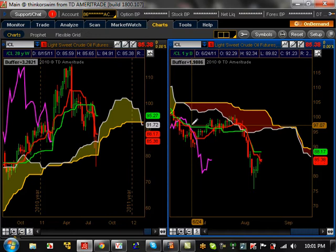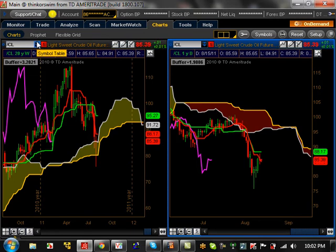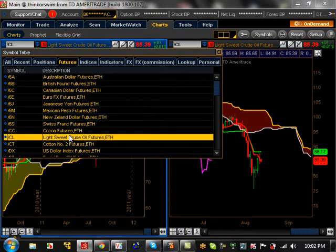We're pretty much in a pullback phase right now where crude oil has gone up, and we're trying to get to 88.17, which is a major resistance level there. At that point, it's going to determine exactly what's going to happen. If it breaks 88.17, the next resistance level is going to be 95.27. So those are levels there.